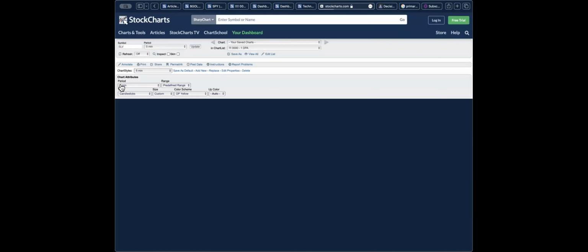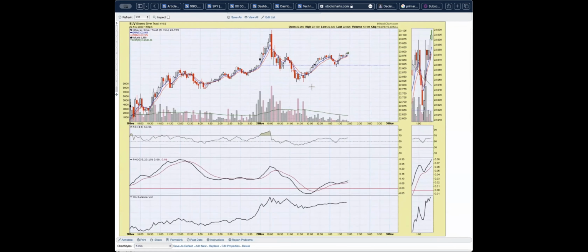And if you were interested in getting in, here's the 5-minute candlestick. The last buy point came in here, using my inspect tool, where we had the crossover and a positive RSI. So our buy point came in right in here. And we've got a sell point that came in back up here. But unless you're a day trader, you don't need to worry about a sell point when you're just now buying it. Just to give you an example, it looks like the PMO never crossed below its signal line, so the buy signal is still intact. I would say you're at the buy point right now for silver.